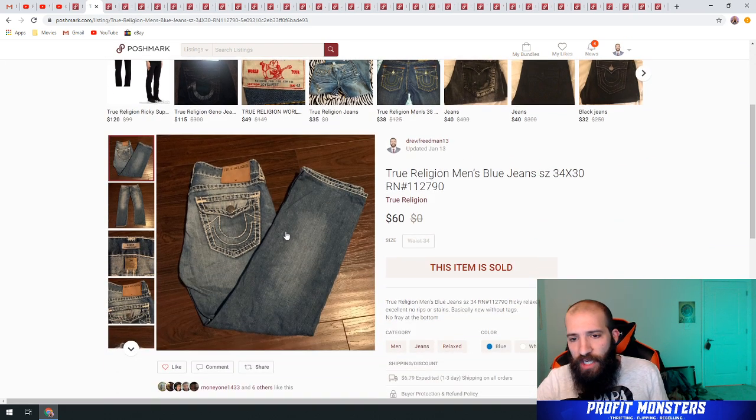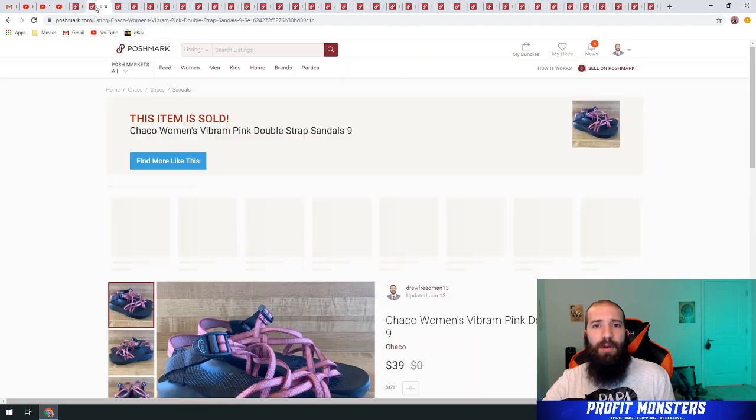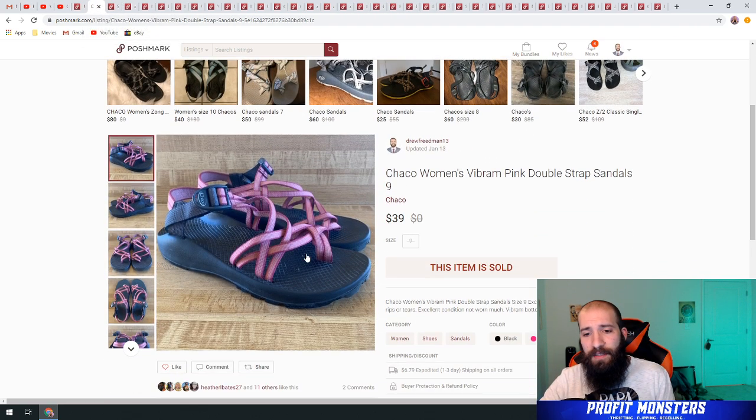True Religion jeans, I picked these up at the bins. I'm very hesitant about picking up True Religion because there's a lot of fakes out there, but I did my research and used the RN number, and sure enough, these seemed legit. So I picked them up and they sold for $60 very quickly on Poshmark. This is an amazing sale.